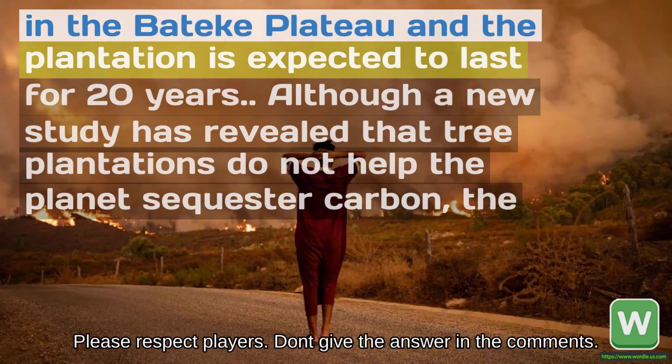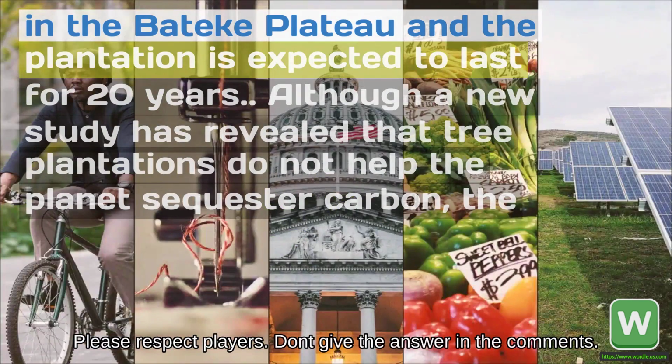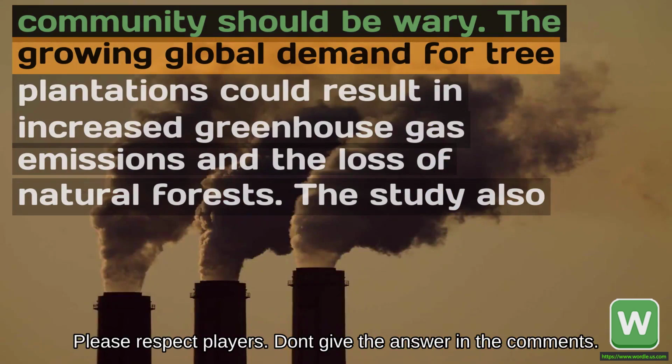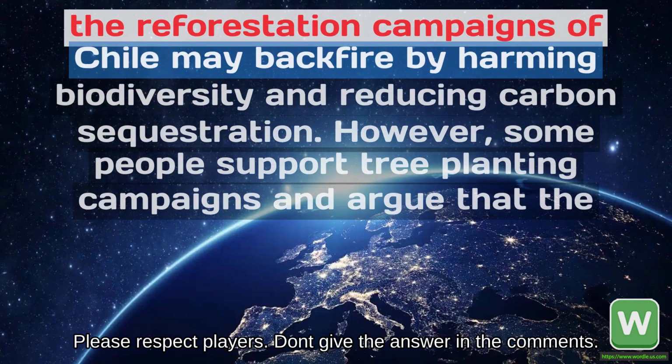The global community should be wary. The growing global demand for tree plantations could result in increased greenhouse gas emissions and the loss of natural forests. The study also suggests that the reforestation campaigns of Chile may backfire by harming biodiversity and reducing carbon sequestration. However, some people support tree planting campaigns and argue that the policy is the right one.